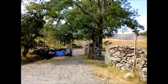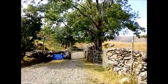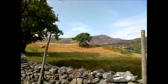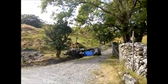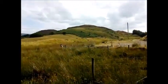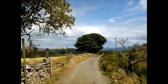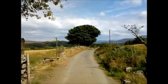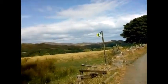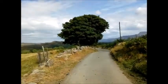Continuing on from the last clip, this would be an excellent place to start to do another mountain walk, which wouldn't be altogether too strenuous, to climb Diffwys from this point here. And this would be a good day to do it. It's quite warm, but not actually hot, and there's a little bit of a breeze blowing. Okay, I'm retracing my steps, and it should be easy walking now back down to the car.